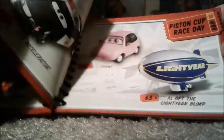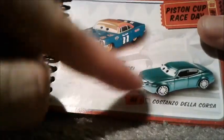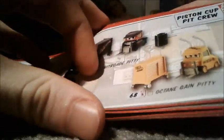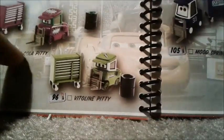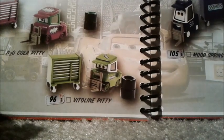I'm actually kind of gonna speed it up a little bit here. Another one not released until the Final Lap collection in 2010. And now we're gonna get to a very interesting page. Right about here, we have Violin Pitty, who was released, and then two pages that were canceled: N2O Cola Pitty and Mood Springs Pitty. Even today, 10 years later, they have yet to be released.